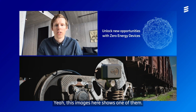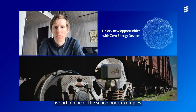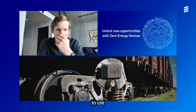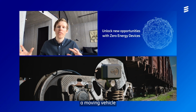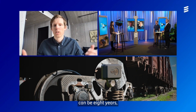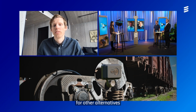Yeah, this image here shows one of them. This railway is one of the schoolbook examples where vibration energy harvesting is a good technology to use. And I think you can imagine that if you want to monitor a moving vehicle without any access to power, and the maintenance interval could be 8 years, then you really need to look for alternatives to batteries. It simply doesn't work. So for us, energy harvesting is definitely what makes us stick out.